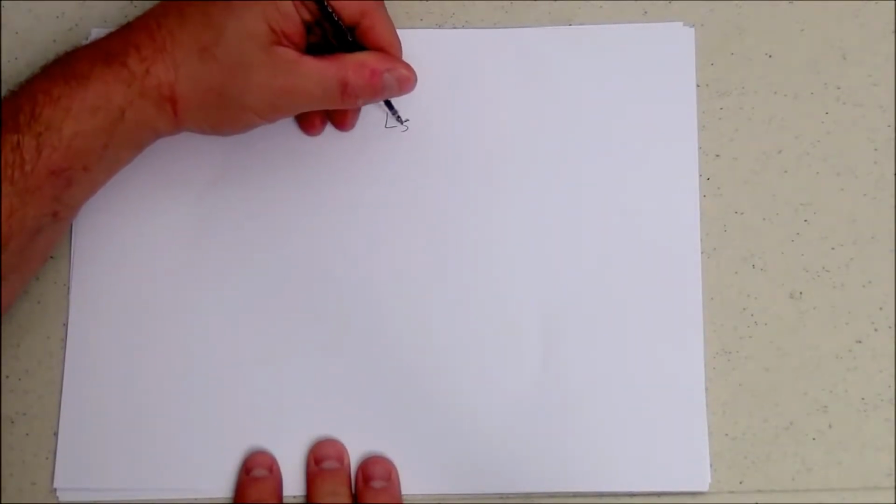Alright, we're moving on down a little now, so let's color in L4. L5, that's a 5.